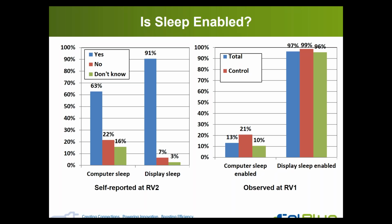The second one, if you look just at the blue bars, this is telling you who is actually observed to have their sleep settings enabled. And so again, 63% thought their computers were going to sleep. Only 13% actually are going to sleep. It's a little bit different for the display. We have high engagement for the display. The display is simply not a problem. So we don't have to worry about that. We want to worry about the computer. Okay, next slide.